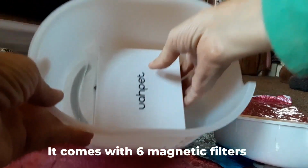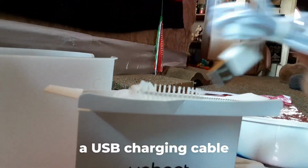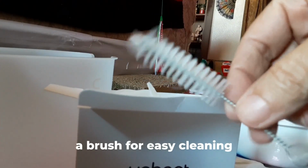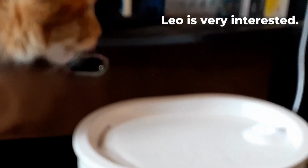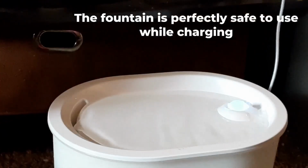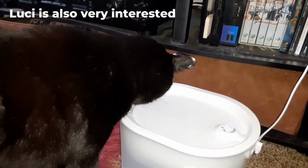It comes with 6 magnetic filters. A USB charging cable. A brush for easy cleaning. And a batch of pump filters. Leo is very interested. The fountain is perfectly safe to use while charging. Luci is also very interested.